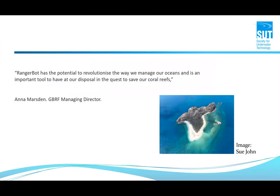I think you can agree with me that that is a real great piece of kit, and I would love to see it in action. So we have a quote again from Anna Marsden: "The RangerBot has the potential to revolutionize the way we manage our oceans and is an important tool to have at our disposal in the quest to save coral reefs."